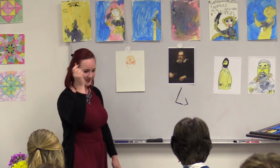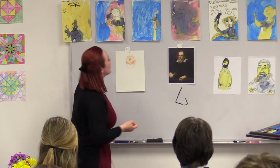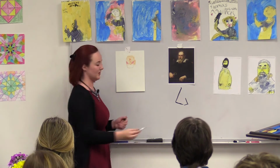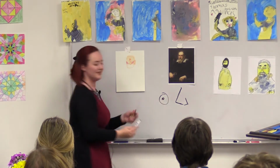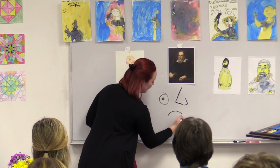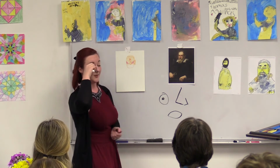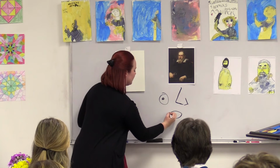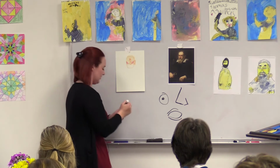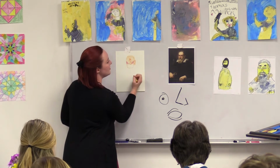We're going to do eyes next with our orange stick crayon. A lot of the time I'll have students that just want to do one of these. But if you're feeling confident, try to do an almond shape like this. And don't forget to leave space for his eyelids, because he has a very prominent upper and lower lid. I'm going to do mine.